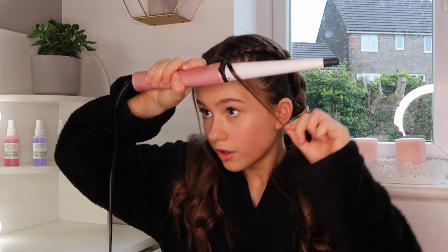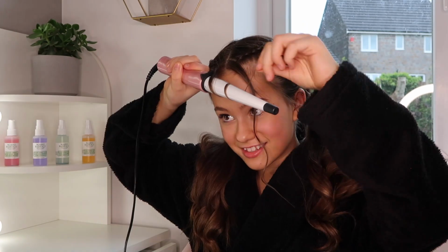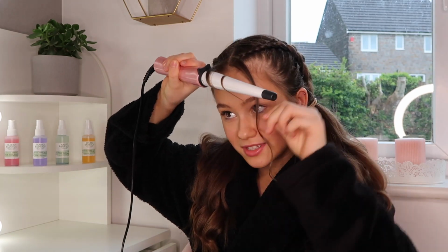I have curled them, and now I'm going to do the front pieces. For this I literally leave it on for no time at all. I literally do that and then I take it off, because then it's very natural. If you leave it on, it'll almost burn your hair off. I put it on and then take it off like so, because it's a very short strand, so don't leave it on for 10 seconds. Leave it on for literally like 2 seconds.